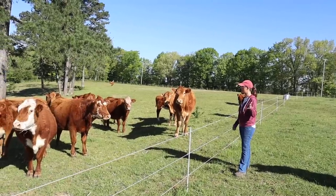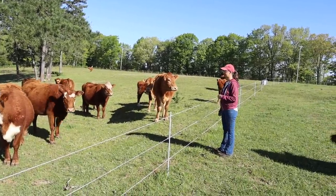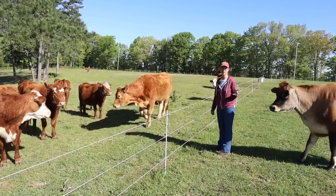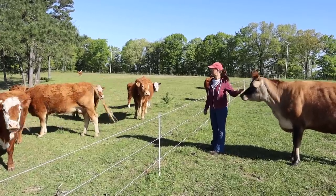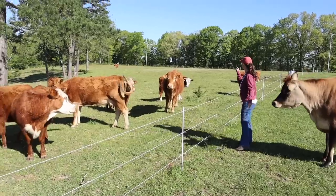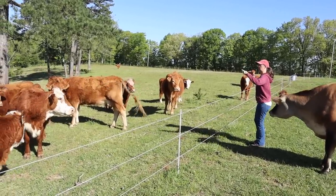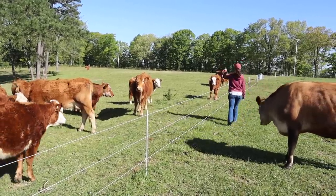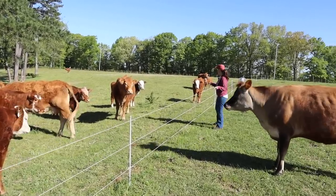Well, first we're going to count the mamas and make sure that everybody's here, and the yearling calves, the heifers that we held over from last year. If there's one missing, that means she's probably somewhere having a calf or with a newborn calf. So we need to just count everybody. 1, 2, 3, 4, 5, 6, 7, 8, 9, 10, 11, 12, 13. 1, 2, 3, 4, 5, 6, 7, 8, 9, 10, 11, 12, 13, 14. Okay, so everybody that should be here is here.